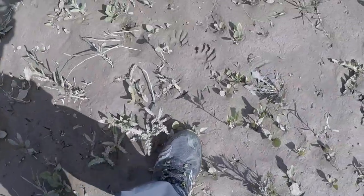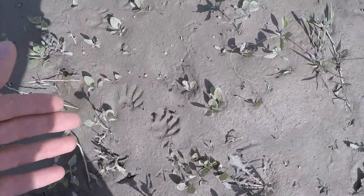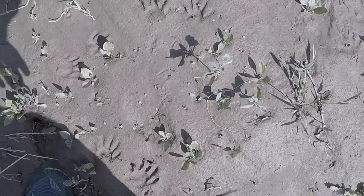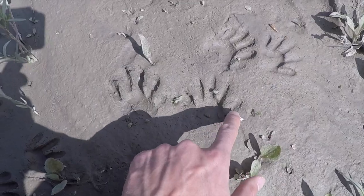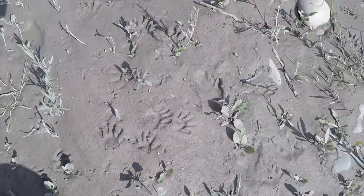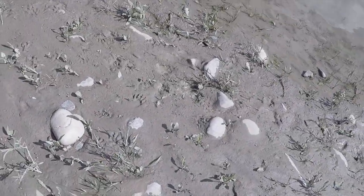Right here we have some possible raccoon footprints. The hands and the feet. Back paws right here, and the hands right here with the little thumb. Going down for a drink.